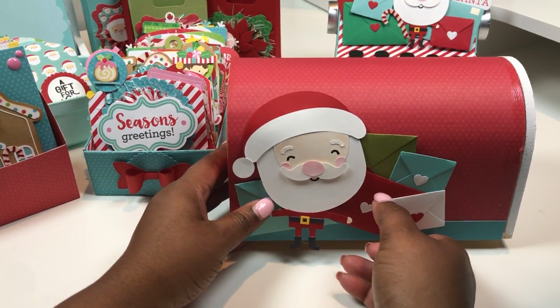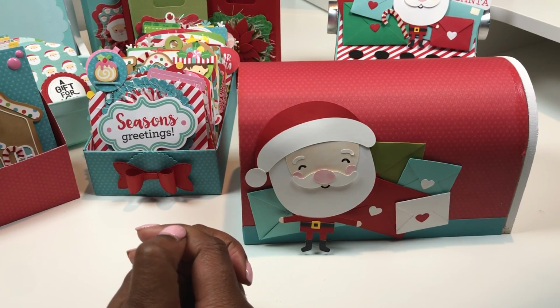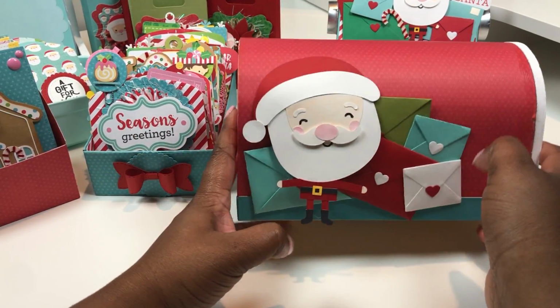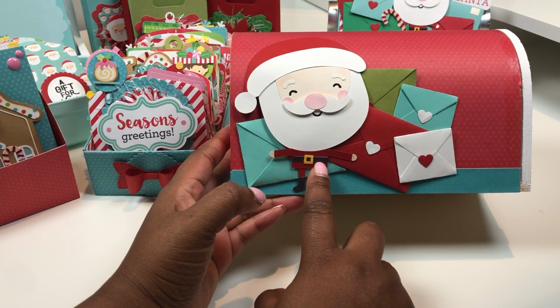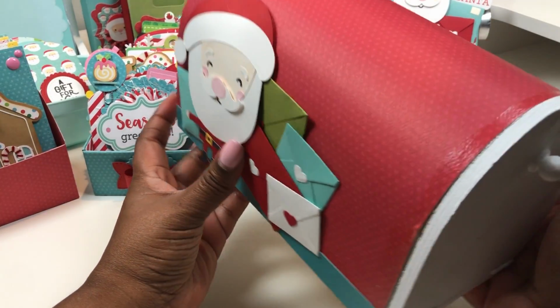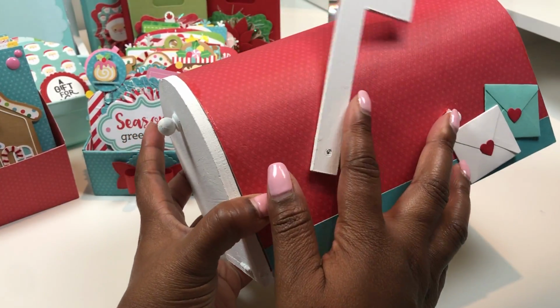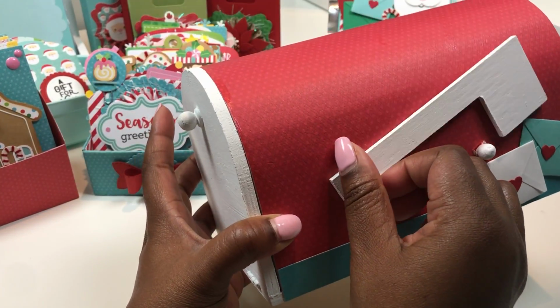And the envelopes on there are from my die from My Creative Time. And then the Santa is an SVG file from the Silhouette store. So I really had a lot of fun painting the mailbox and putting it together as a decoupage piece.